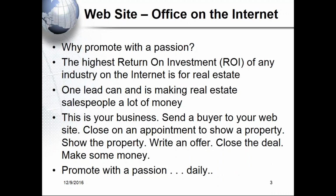It's very important, because brokers are actually missing this in the business today, and we want to emphasize the things that are going to help you generate leads and motivate people to go to your website and learn about these properties, and then give you a call to go see properties, and you make money.